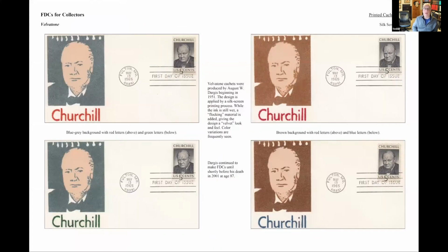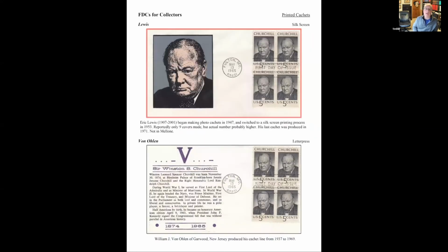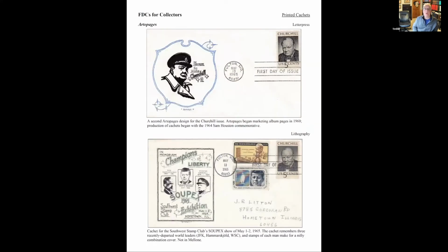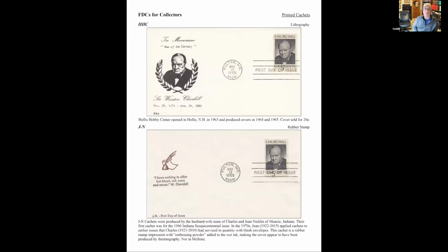By the way, I do have my whole exhibit online, and I can give you the URL for that later if you'd like to look at some of these pages more carefully and read some of the descriptions here. So let's keep going here. Let's talk about every cover.